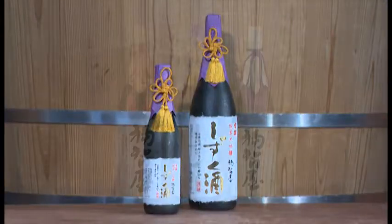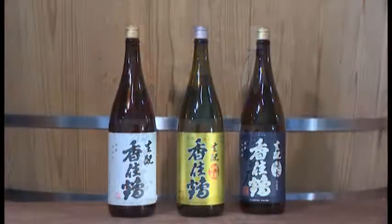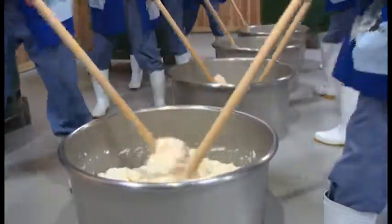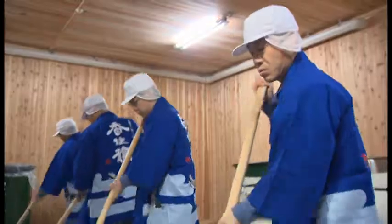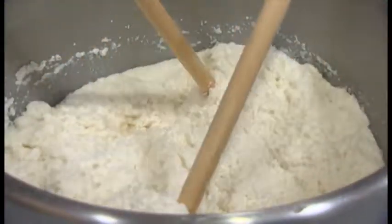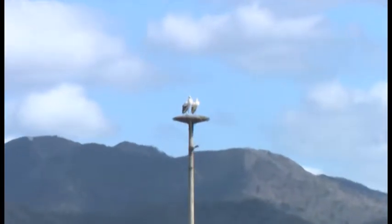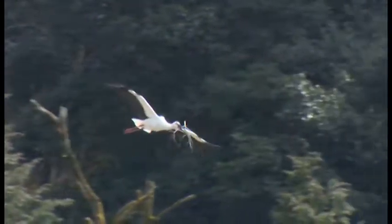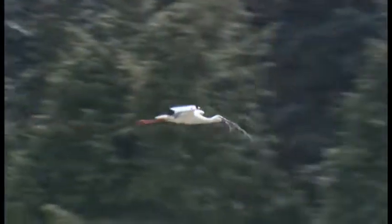For the joy and pleasure of sake lovers everywhere, Kasumi Tsuru remains true to the time-honored tradition of the Kimoto method and continues to brew great-tasting sake here amid the lush natural surroundings of Tajima. A toast to Tajima. A toast to remember with Kasumi Tsuru.